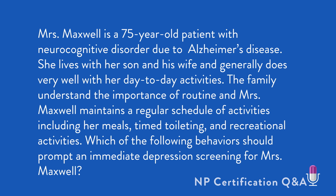So let's dissect this question a little bit. This lady is a 75-year-old patient with neurocognitive disorder. Now remember, neurocognitive disorder is what we typically used to think of as dementing disorders. The DSM-5, back when it first became DSM-5 in 2013, I realize we have the DSM-5 TR that was published in 2022, but DSM-5 in 2013 produced some major changes as compared to DSM-4. And one of them was really recharacterizing or reclassifying what we used to call dementing disorders as neurocognitive disorders.